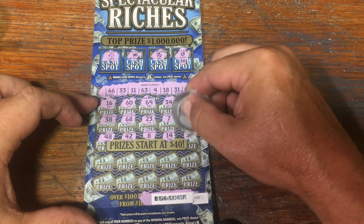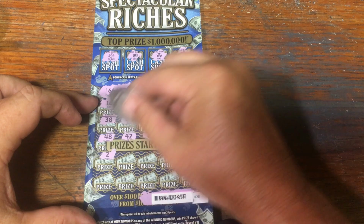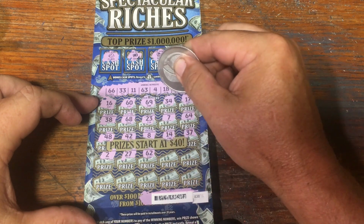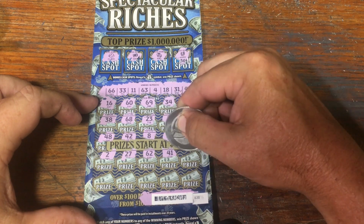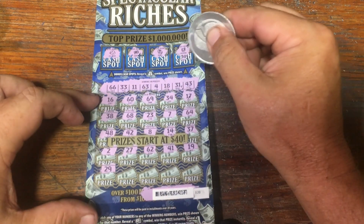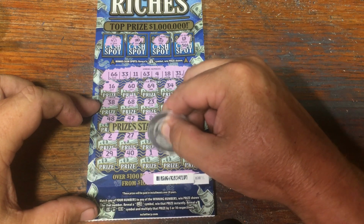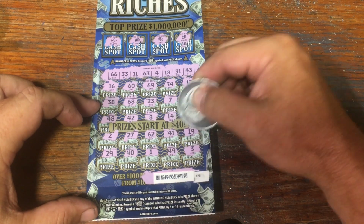No 14. No 37. No 2. No 27. 62's a one-off. 41, nope. 19's a one-off. 29, nope. 40, nope. No number 1. No 49, and the clutch corner is a 3.